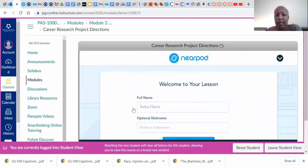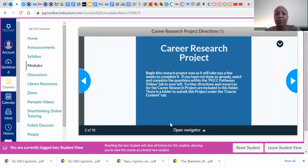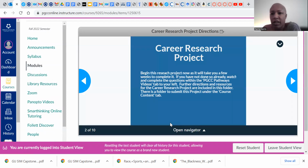Again, log on to Nearpod. Like I said before, you don't have to go directly to the website, but if you click your name and click enter, at the bottom it says career research project directions. As you already know, because I've said it every week, this is due in another week, and there are some things you need to do to get the career research project done. It will end up being 10 paragraphs long, which is about 4 pages.